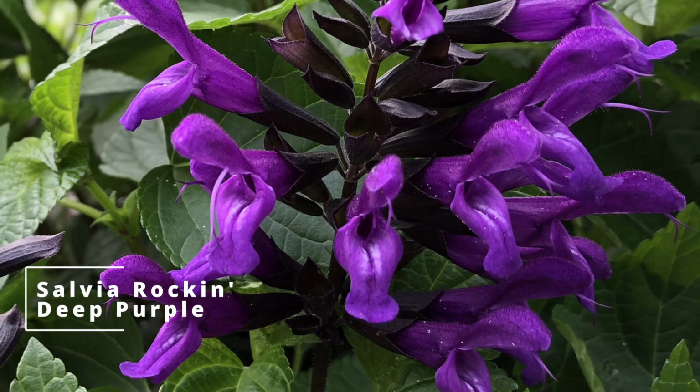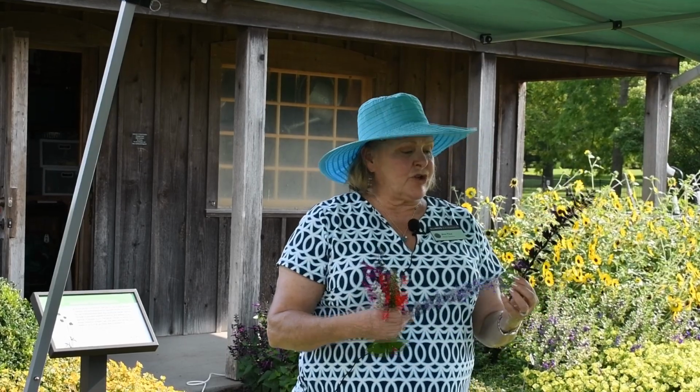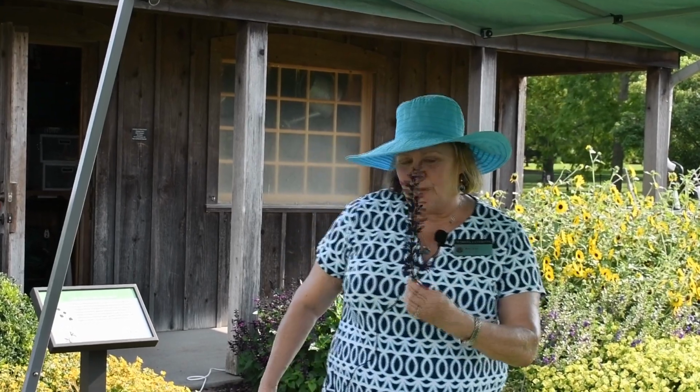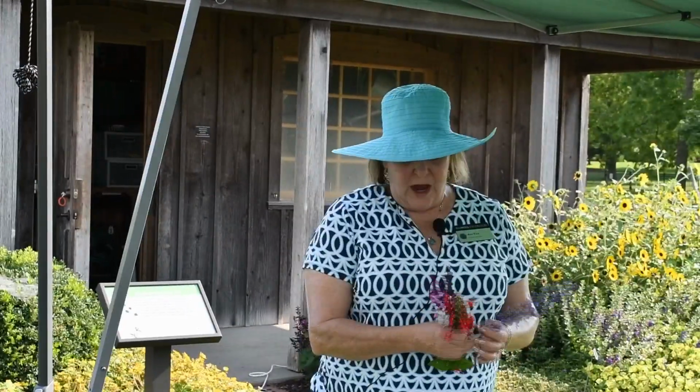It's a bigger plant. The calyxes are darker purple, and they look good, but if you see, there are not too many blooms. We always wish this had more blooms, but it's still pretty even without that. The hummingbirds love that one.